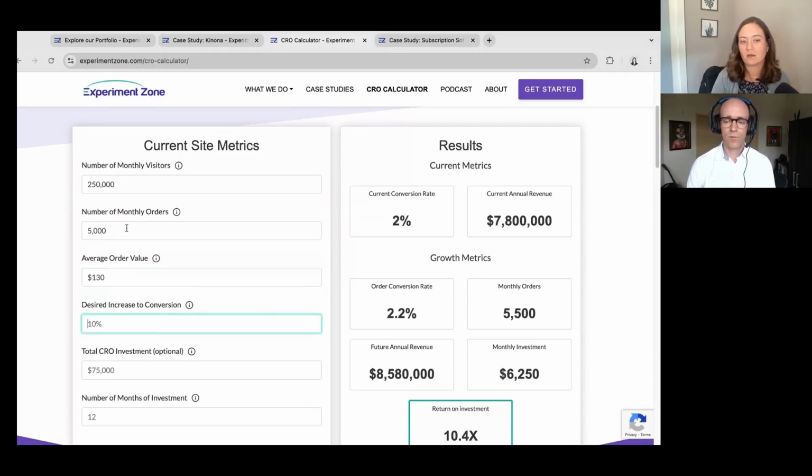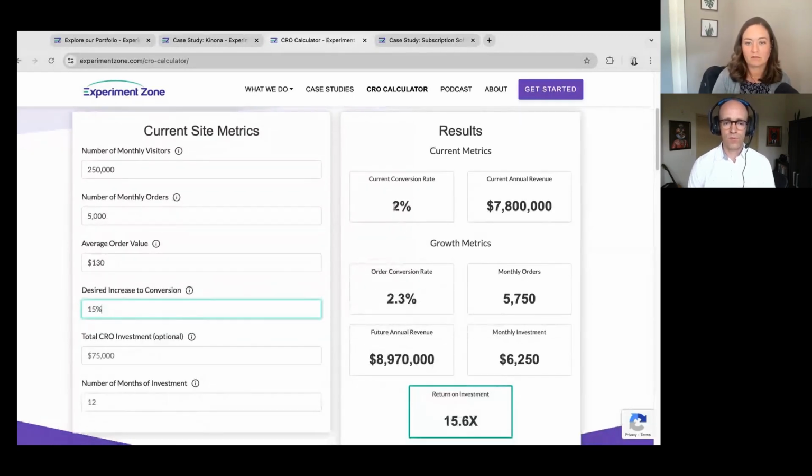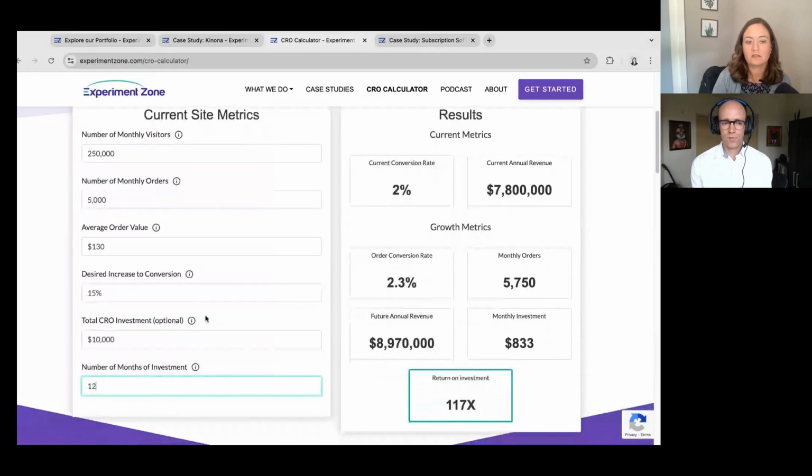But if we're just saying we want to change the baseline, from 250,000 visitors per month, where 5,000 are converting, and we want to see a 15% increase in that, we can see what our conversion rate is. That's a 15% increase in conversion rate. This is what your monthly orders look like. And then if you were to say, okay, we're going to do a total investment of, let's say, 10,000 a month, the number of months you're going to make the investment, we'll do it for a year. Sorry, that is the total investment divided by number of months. You can see what that works out to be and what your additional revenue can be.